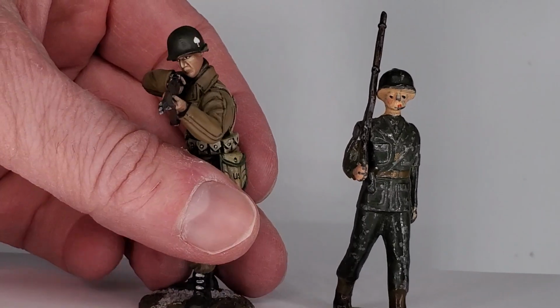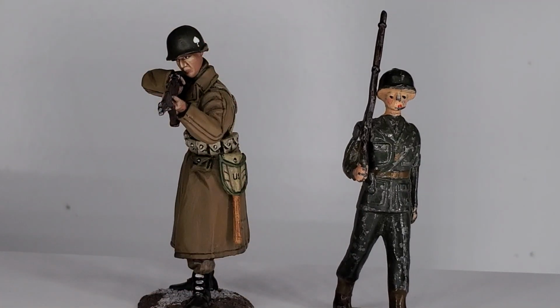This is a solid, modern military miniature for adults of a U.S. World War II airborne infantryman by W. Britton's, an American company. They are made in smaller amounts and collected all over the world.